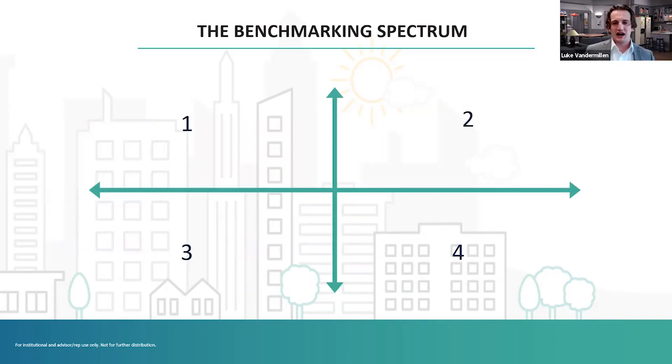So being a visual guy, I kind of like to look at fee benchmarking on a spectrum here. So on our little x-axis here, we have how much time it takes to create the fee benchmarking report. Whether it's a huge time suck or it's quick and easy.